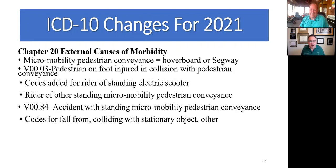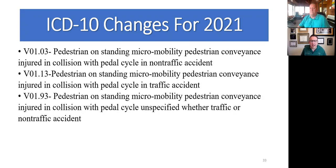So, these are called external cause codes. External cause codes are used for PI, work comp, VA, and some accident policies. Like a famous accident policy has a duck as a mascot, Aflac, remember that? But they've added in, interestingly, just anecdotally, these codes here for an electric scooter, hoverboard, Segway. I like the last one there, codes for fall from colliding with stationary object. Pedestrian on standing, micro mobility pedestrian. Obviously, with these type of injuries, we have the electric bikes now and all that, so they have to add in more codes. Okay, there's a plethora of codes there. I like that term.